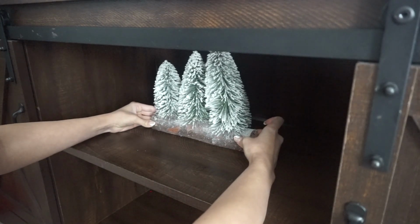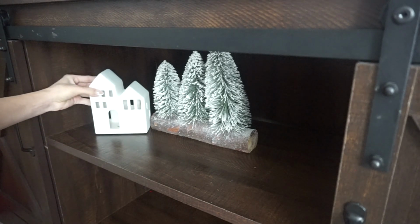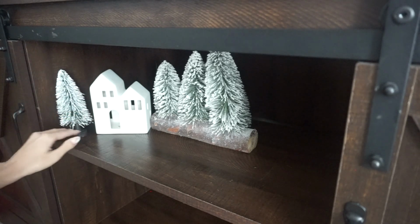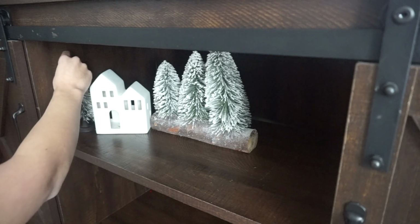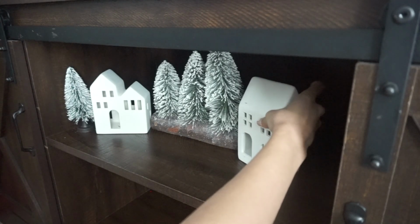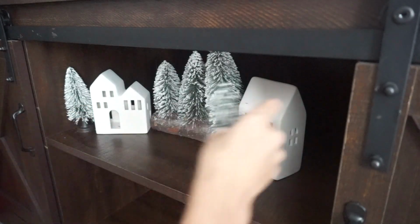Now decorating under my TV. I think this section might be my favorite. I love a little village, so I decided to do a little village right under here. That log with the trees is from Walmart last year. All the houses are going to be from the Target dollar spot, and then I just added some of these little bottle brush trees that I got from Walmart.